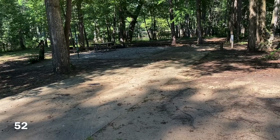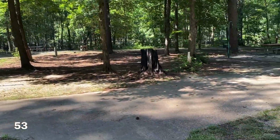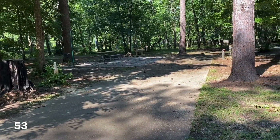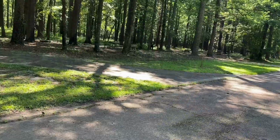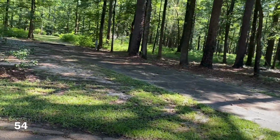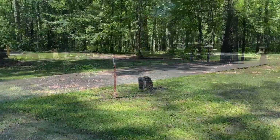Nice view of the water, the swamp behind you. 53 here on the outside, also a swamp view site. Someone left a nice little stack of firewood for you there as a gift. 54 is on the inside, a long back end site with the trail over to the bathhouse behind you.